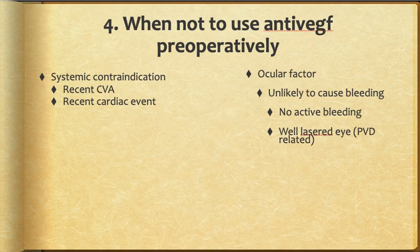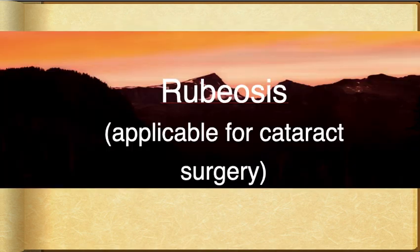Now, when do we not need to use anti-VEGF? Of course, when there's a systemic contraindication. But there's also an ocular factor, that you might not need anti-VEGF in all cases. When you think it's very unlikely for it to bleed, there's no evidence of active bleeding, or maybe if the bleeding occurs because of PVD related, rather than uncontrolled disease.